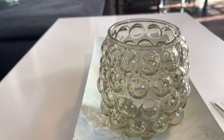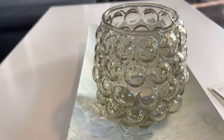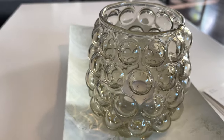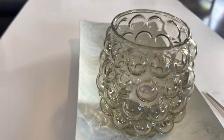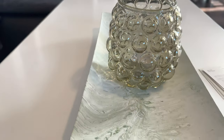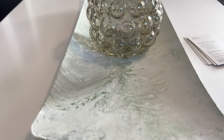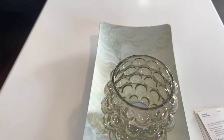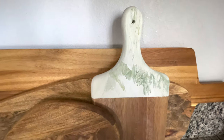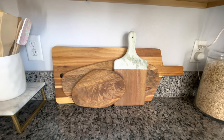I think I may have got this from Hobby Lobby. But I know I didn't spend more than $4. Oh, it was $3.99, that's right. So got a little candle in there that I burn. And obviously this little tray that I got from the thrift store that I made over. So the same time I did the tray, I also did this chopping board. So I thought I'd display that.